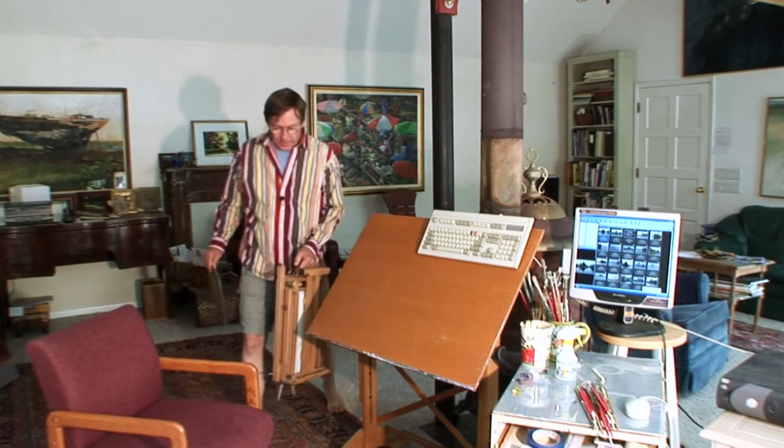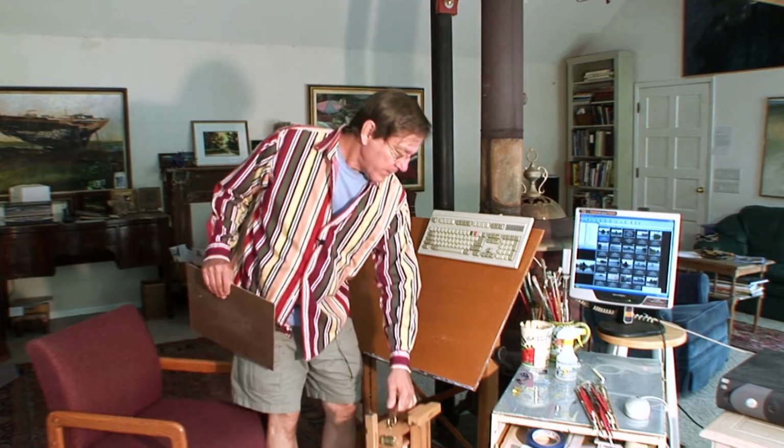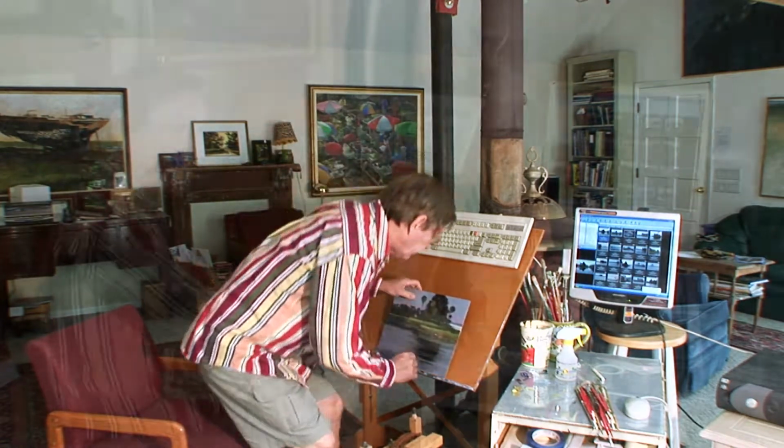Well, here we are back in our Clearwater, Florida studio, and I'm going to take a few minutes, put a few touches on this painting and try and finish it. We've had a few minutes to download all my photographs that I took out in the field, and I've put them on my computer monitor.